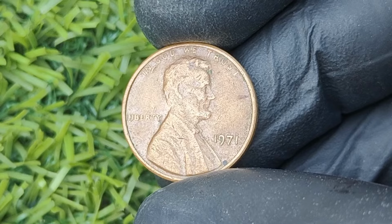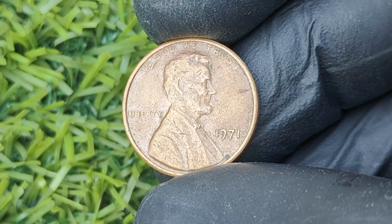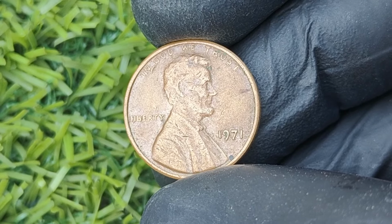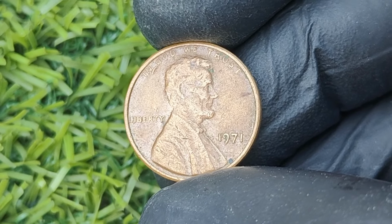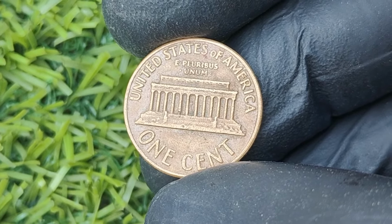I repeat, do not clean it. A shiny coin might look better, but it will kill its value. Collectors want authenticity, not polish. Get it graded. Contact trusted third-party grading services like PCGS or NGC. A certified MS67 penny with a doubling error could be auctioned for hundreds of thousands.